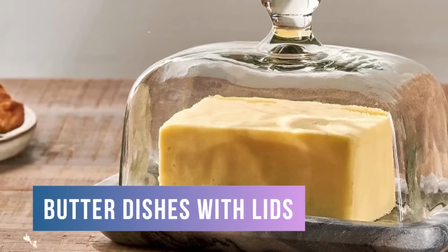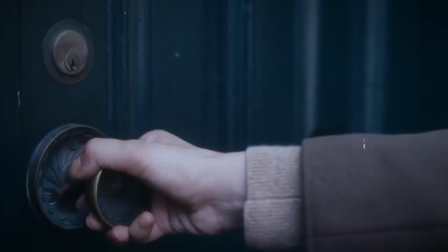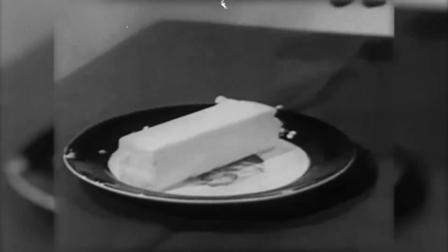Butter dishes with lids were something that you would find in almost every household. Just like you would walk in most homes today and expect to find a coffee maker or a deep fryer, back then, in the age of our grandparents, butter dishes were very popular ways of storing the spread.